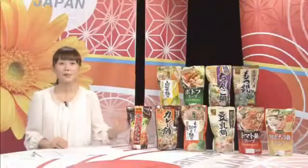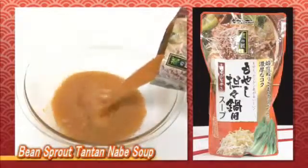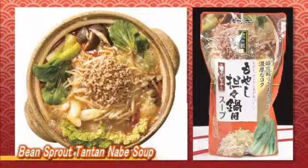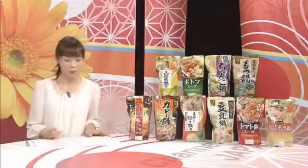You have so many kinds here. Well, at number 5 is bean sprout spicy nabe soup. The flavor is based on a type of Chinese noodles called dandanmian, and they recommend you add some bean sprouts, green onions, and pork. Sounds like you have a lot of vegetables in it. Right. It's quite healthy. At number 4 is chanko nabe soy sauce flavored soup.